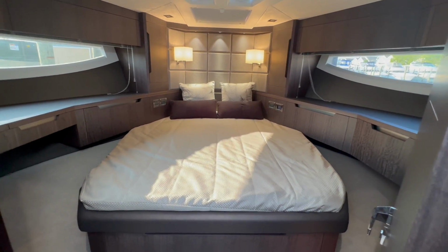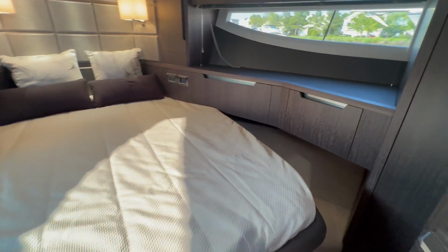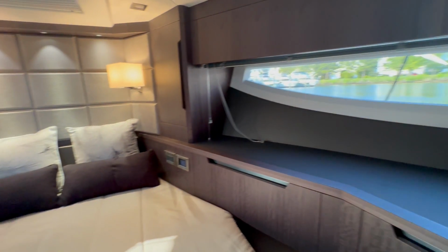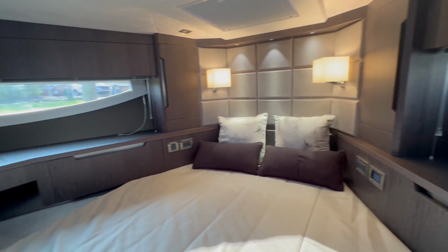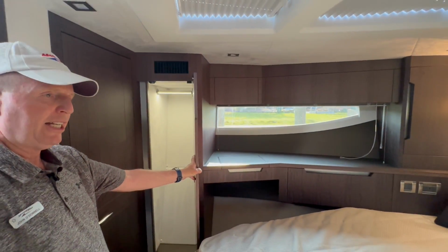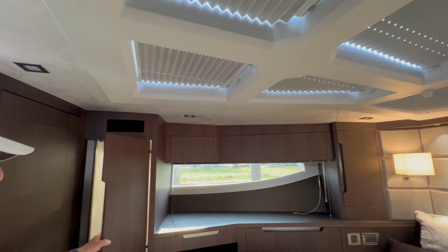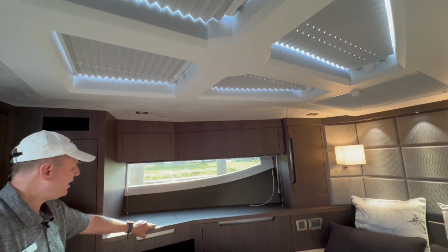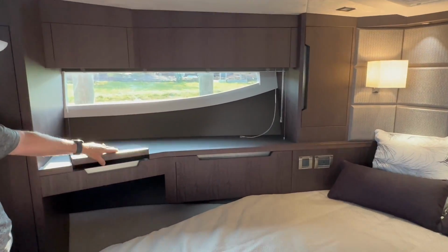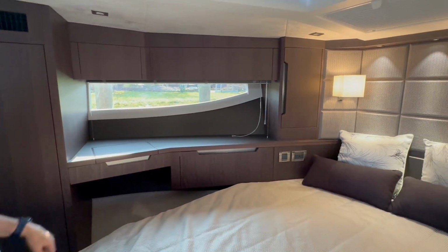All the way forward in the cabin, we have the VIP suite, a large boat-sized queen, copious amounts of storage, both on the port and starboard side. You will have these huge hanging lockers here. In addition to the storage on either side of the bunk, you've got a really nice vanity, makeup, and jewelry center over here. Of course, privacy blinds come down for all your privacy.